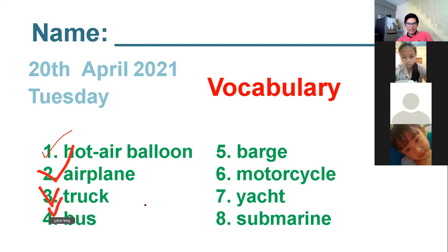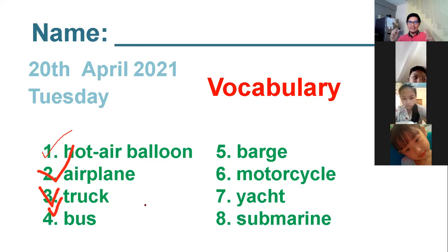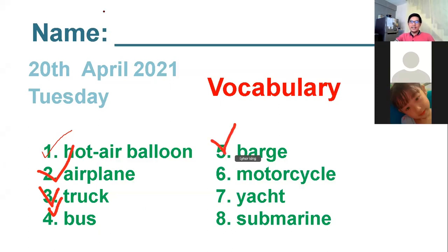What about number five? It's a long flat boat that can carry things along rivers and canals. What is that? That's number five. What is that? Barge. Number five. Barge. Okay, check it. Okay, Ratana is here.